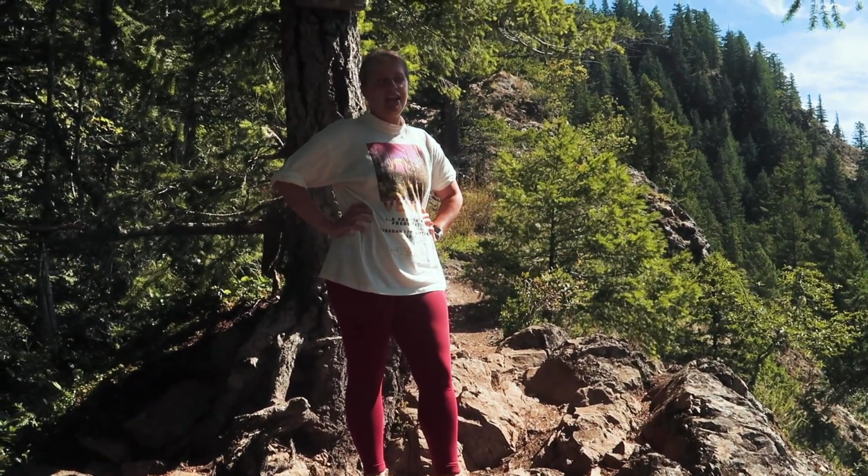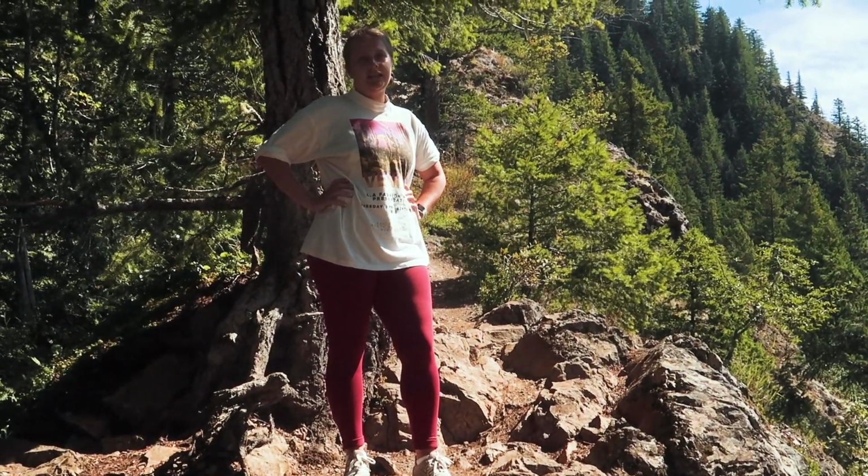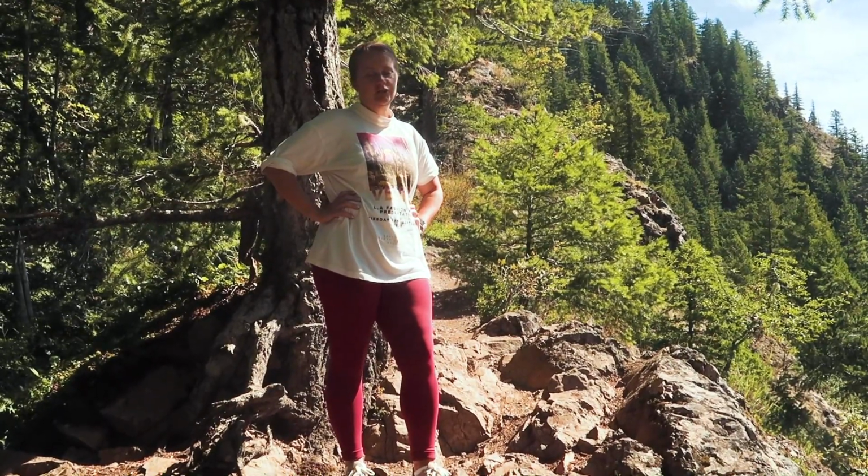How do your clothes feel? Actually, they feel great. I do suggest maybe wearing a shorter sleeve shirt if you're a warmer person, and then wearing a light jacket with it so you can take your jacket off.